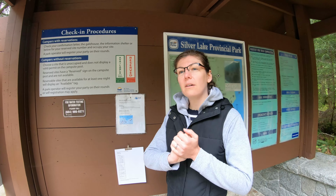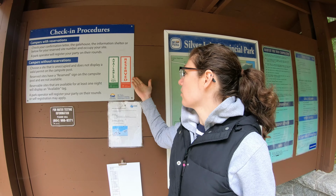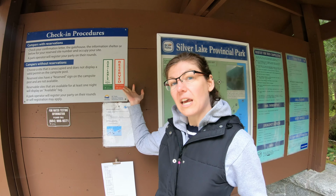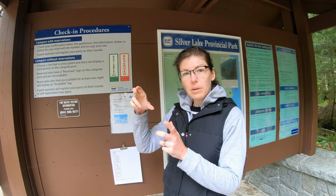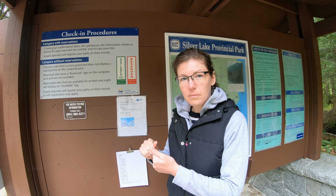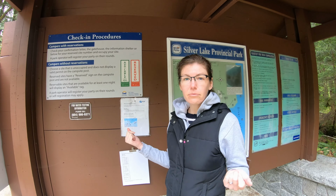If you've come and you have a reservation, then you just find your site number. Of course, your site will have this reserved tag on it, and you'll put your slip from your reservation onto the number post and claim your site. And then actually the staff will come around.